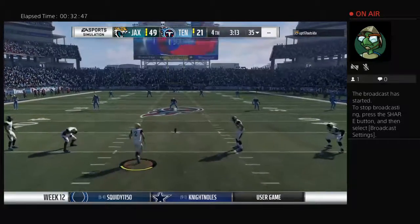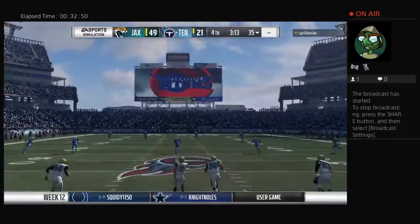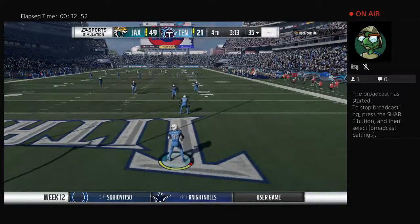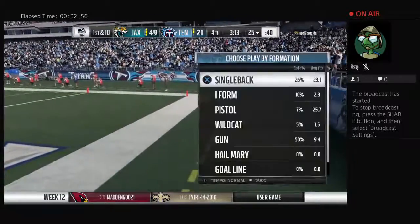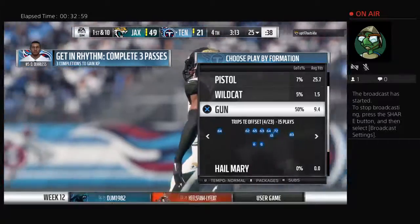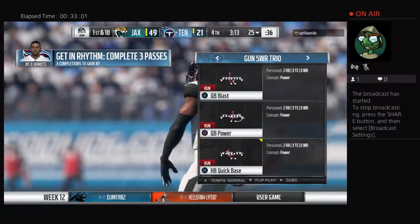Here's Myers now to kick it away. And this will be a touchback as that sails over the end line. The Titan offense now working their way back onto the field.